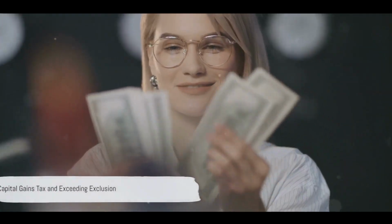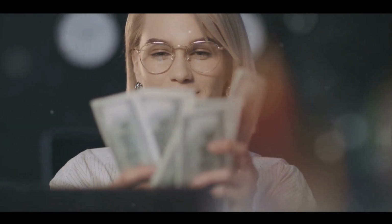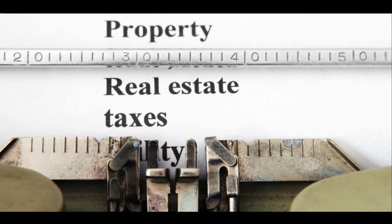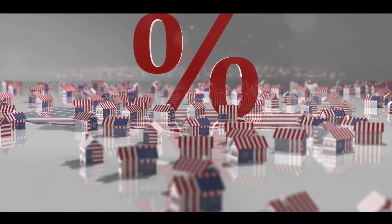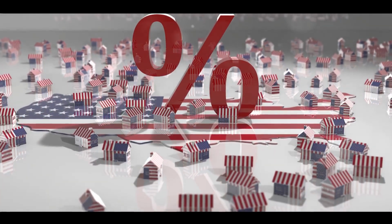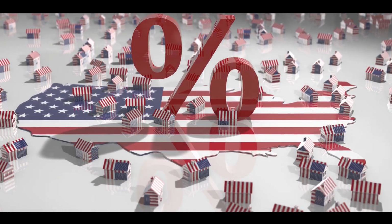So how do we calculate the capital gains tax, and what happens if we exceed the exclusion limit? First, you need to determine your profit, which is the selling price of your home minus the cost to acquire and improve it. This gives you your capital gain. Now, capital gains tax rates can vary. If your income is between $44,626 and $492,300, for example, you could be looking at a 15% tax on your gains.